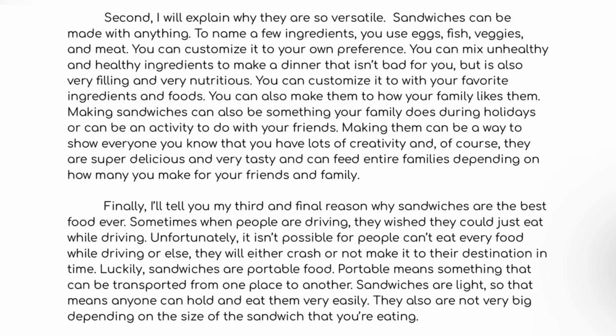Making sandwiches can also be something your family does during holidays, or can be an activity to do with your friends. I don't think anybody is doing that with your friends. I think you're just doing that on your own for yourself. Unless you have some very dedicated friends. But like, who would actually do that as a fun activity? Not me. I would rather bake or something.